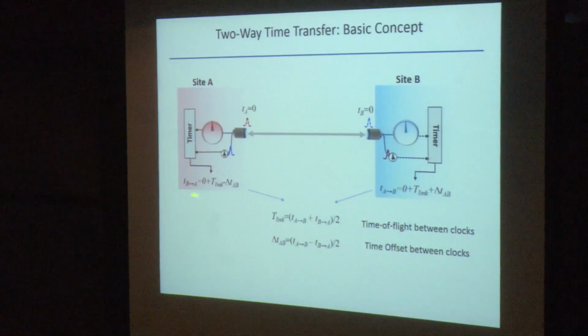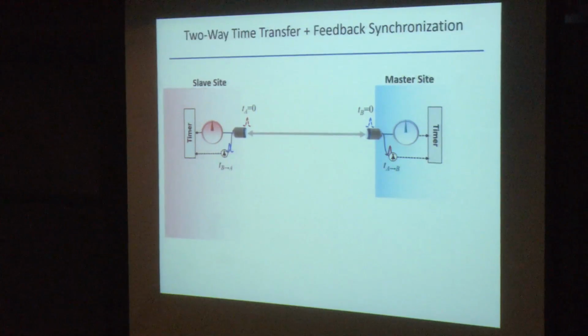So it's pretty obvious then if you take these 2 measurements and you take their sum, you have the time across the link, which is the range between the 2, if you knew the speed of light. If you take the difference, you're sensitive to the time offset between the clocks, and independent of the link. So that's all we want to do.